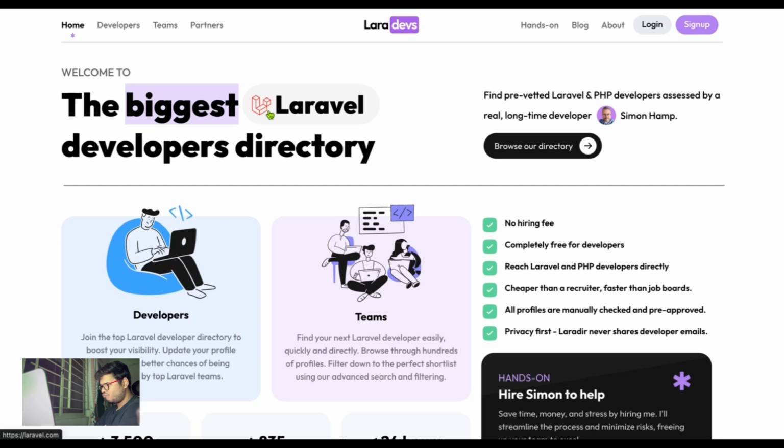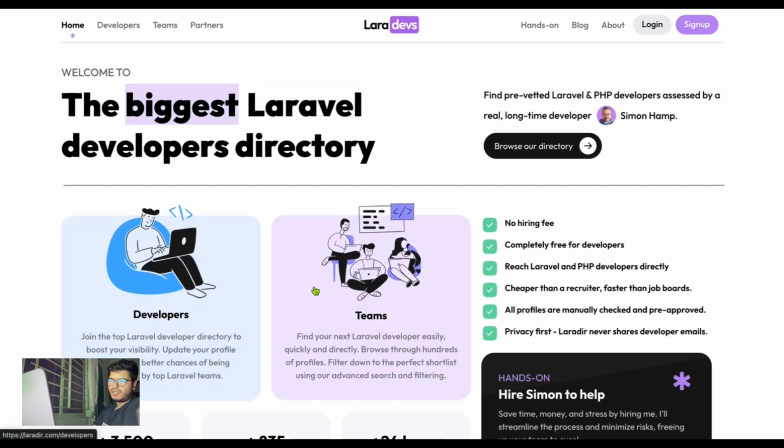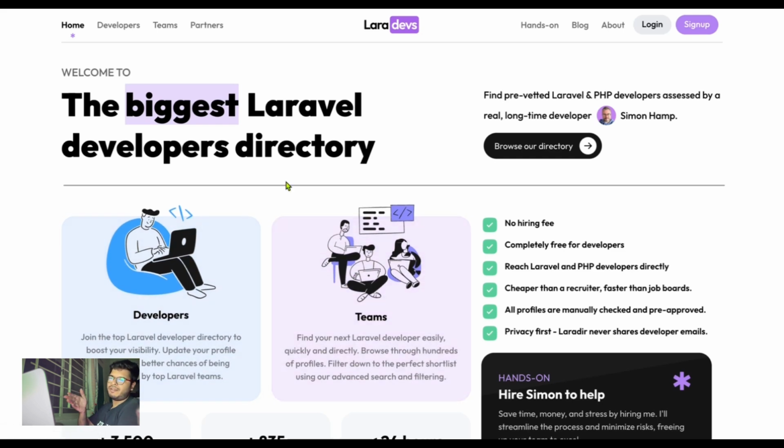Also not sure, but I see that both of these are leading to a similar link, laradir.com/developers. Now I am assuming that it's a demand and supply game for you, right? The demand is when people want developers, and supply is when you have developers, right?